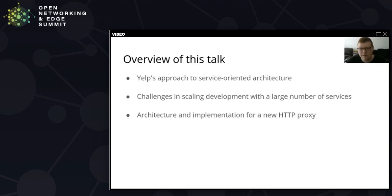The title of this talk is How and Why Yelp Built a Smart HTTP Proxy, and that's ultimately what I'm going to focus on. But before we jump into that, just a quick overview of what you can expect from this talk. To start with, I'm going to briefly discuss what Yelp's backend looks like and how we've adopted a service-oriented architecture over the past few years. As part of that discussion, I'll discuss some of the challenges we've had with scaling to handle the large number of services. And finally, we'll go over how those challenges led to implementing a new HTTP proxy for all of our incoming web requests that we call the routing service.